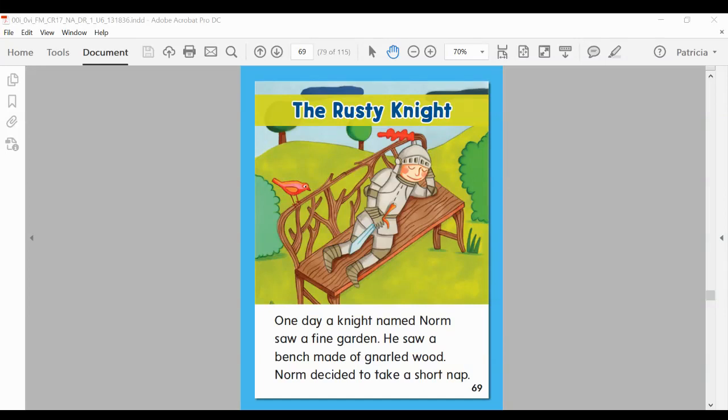We're going to use this decodable to help us practice reading more words with silent consonants. The title is The Rusty Knight.